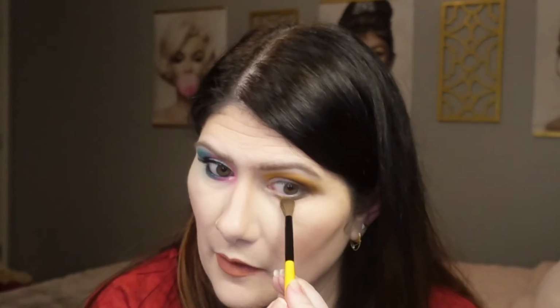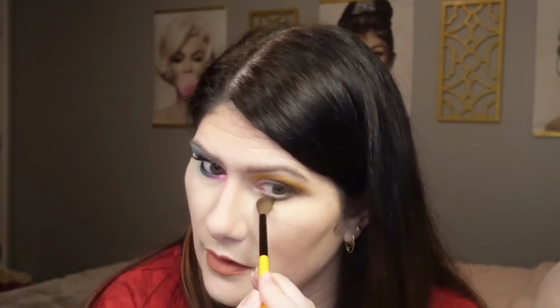I take that same shade onto my lower lash line. Like I said, I want to keep this very neutral, very everyday wearable. I'm going back in with that first mustardy shade that I used called Fatal, and I'm blending out that dark brown shade called Descend.